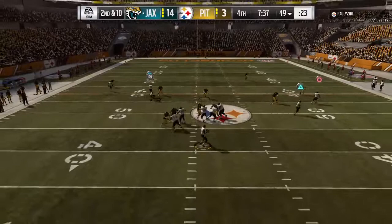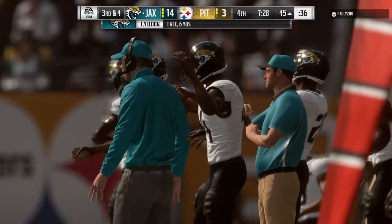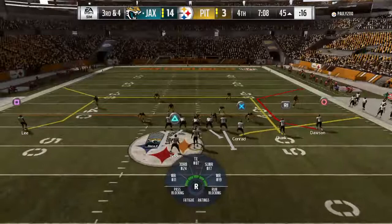From the gun, it's Bortles. He goes underneath for Yeldon. 6 yards on the pickup, and that's going to bring up a 3rd down. Another nice pickup through the air, and I think a lot of people might expect him to run the ball in this situation, Brandon, but with this lead, they're electing to throw the football. Swings, slants, quick outs, things that they consider safe.